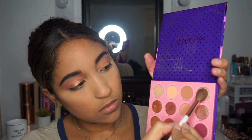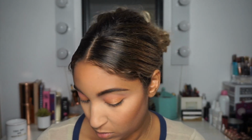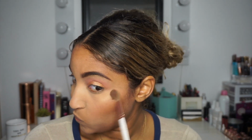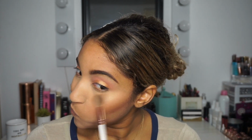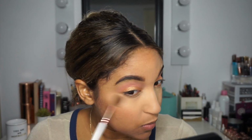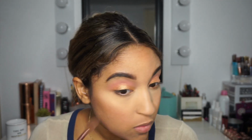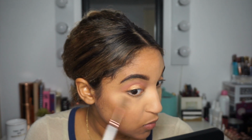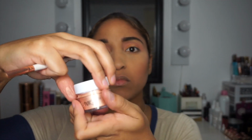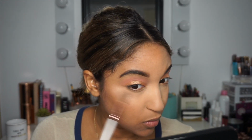And then I'm taking the shade Oracle again, and I'm going to try this as a highlight. As I was applying it onto my cheeks, I found that it doesn't really work with a fluffy brush. It works better with a denser brush. So I decided to pair a different Colourpop highlighter on top of it instead. I'm taking the shade called Au Revoir from the Luster Dust collection, and I'm going to take that right on top, and you guys see instantly how it really makes the highlight pop.